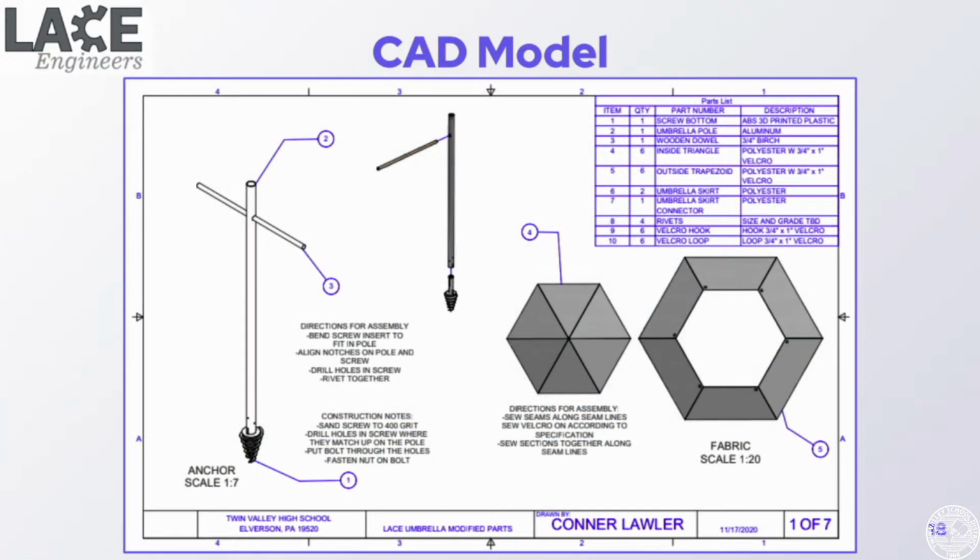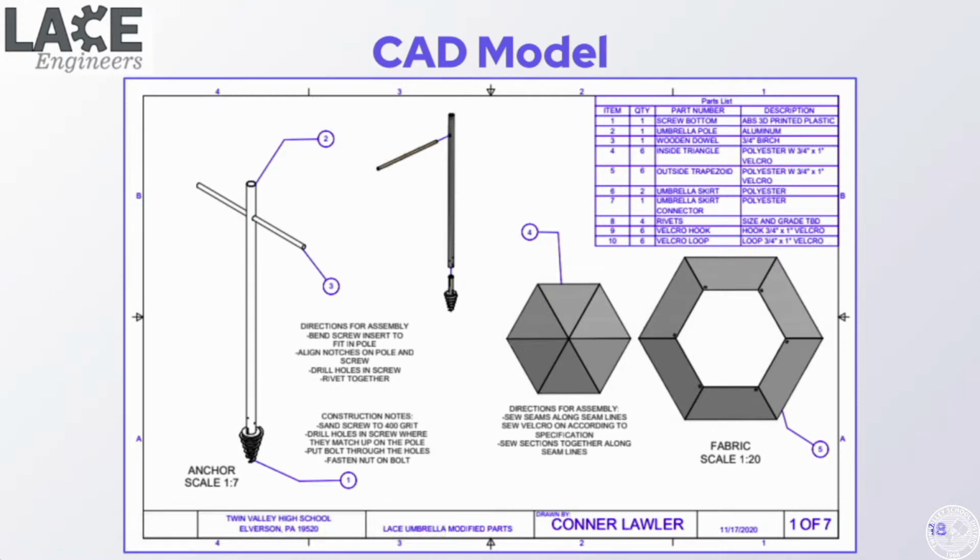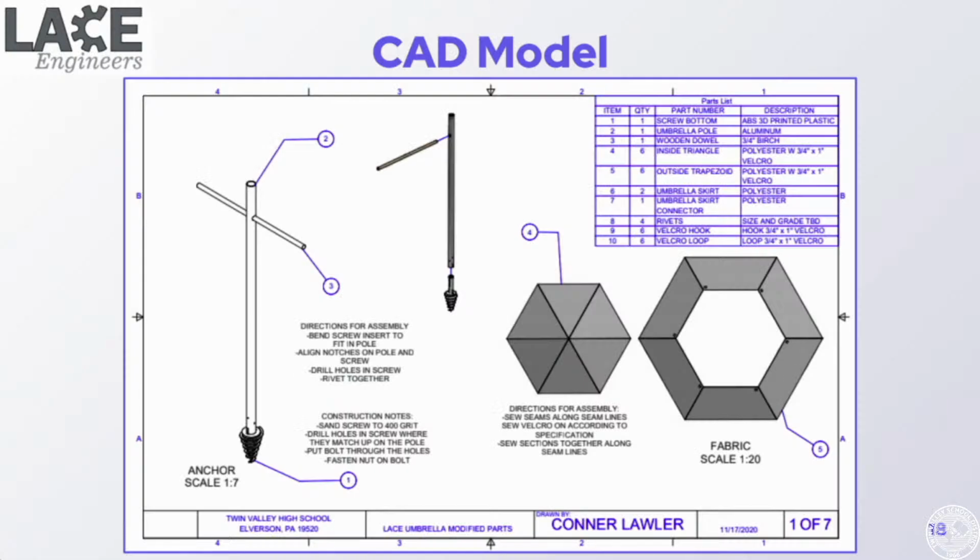So before we could actually start building our umbrella, we had to model it on this 3D modeling software called Inventor. If you're not familiar with Inventor, it allows you to build, assemble, disassemble, and pretty much completely analyze your entire project. So you can see here on the left, we have our lower section, which has the screw or modified pole, as well as the dowel. And on the right, you have our umbrella sections. Again, here's this fully assembled version of our umbrella.